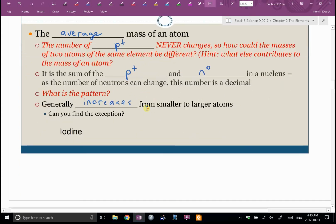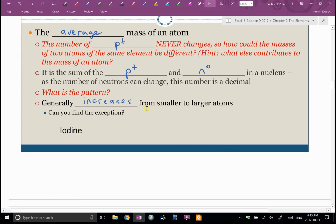So, we also noticed that the atomic mass almost always increased as you move down. There was one weird exception. And I also did say the bottom quarter of the periodic table, that's where radioactive stuff happens, and almost all the rules that I'm teaching you don't work anymore there. We're going to kind of avoid that area a great deal. Here be dragons, as we say.